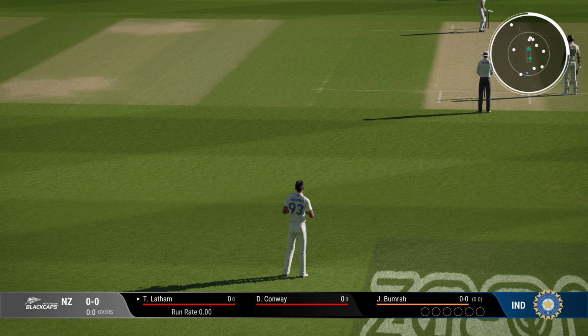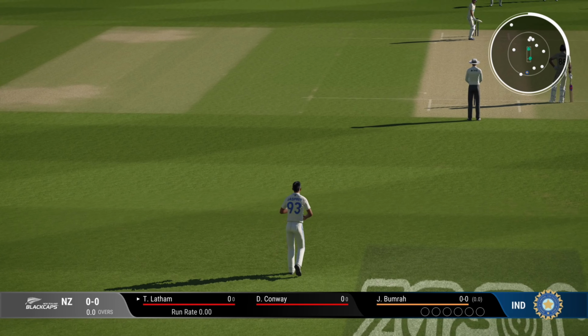We're about ready to get underway, and already the crowd is up and about. This is looking to be a great day of cricket.